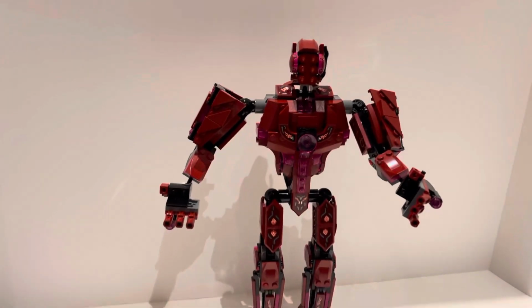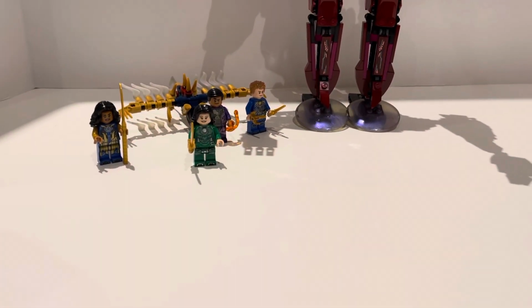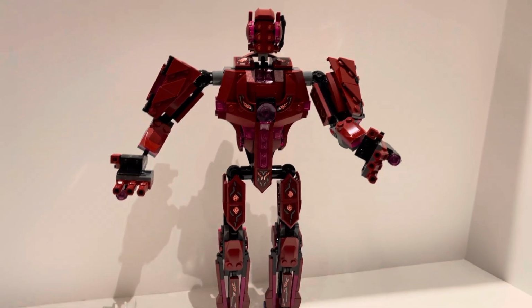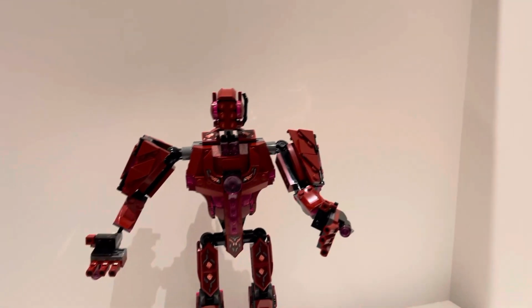So the set in total is right in front of you here. We got the 4 minifigures. We got a side Deviant build. And, of course, we have Arishem himself. Look at him, looking kind of interesting. We're going to get to him in a little bit.